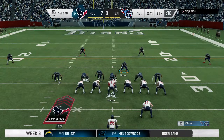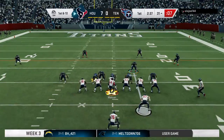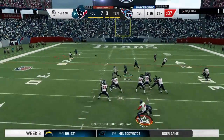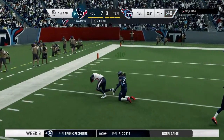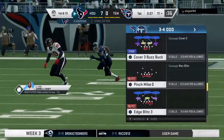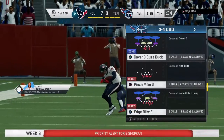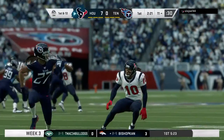Now Watson. He finds Hopkins, complete. And he gets this one inside the 15, just a yard or two shy of the 10. A good pickup there, 21 yards. 1st down, Houston.